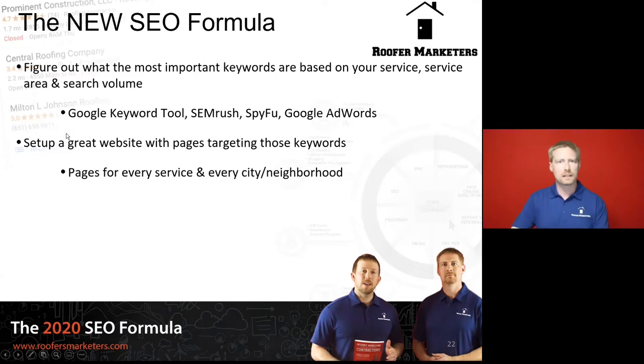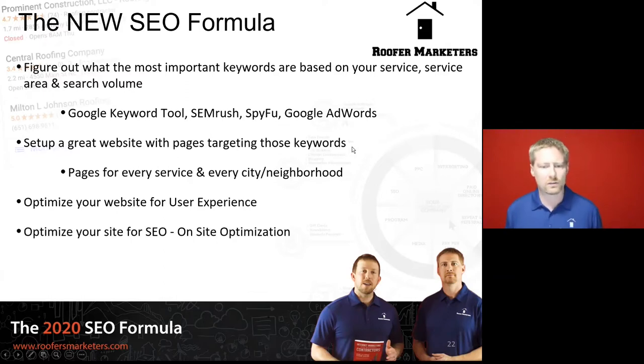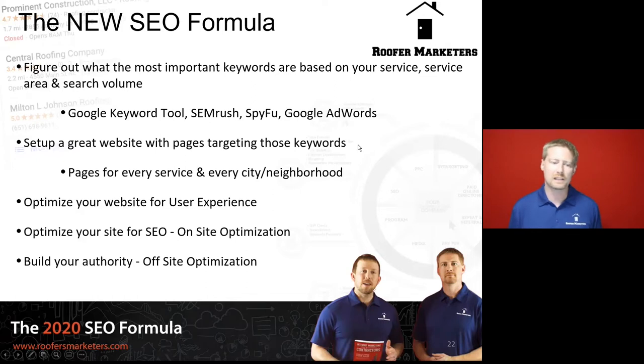And I know I've said this a couple of times now, but I want you to really take that in. Really write that down as something that you need to do as soon as possible if you don't have that content built out on your website. You want to optimize your website for user experience, including site speed. You want to optimize your site for SEO, which is on-site or on-page optimization. And then we build authority through off-site or off-page SEO.